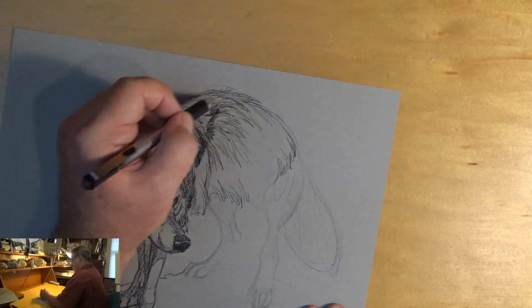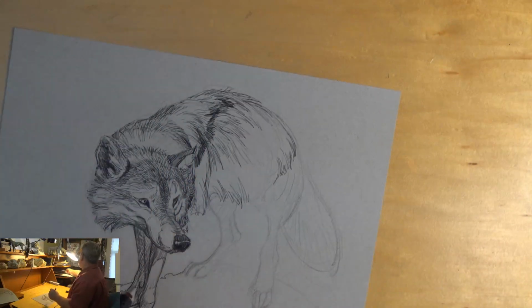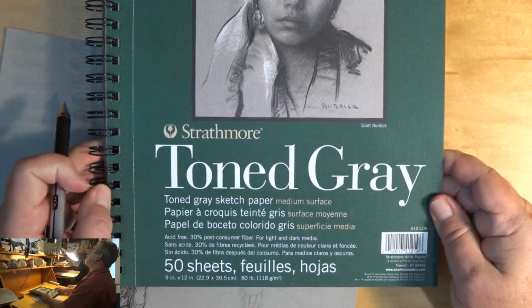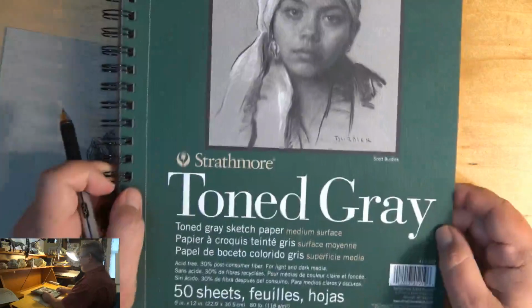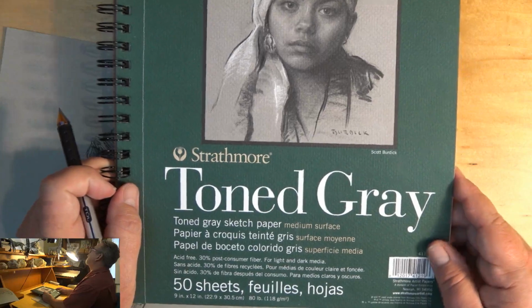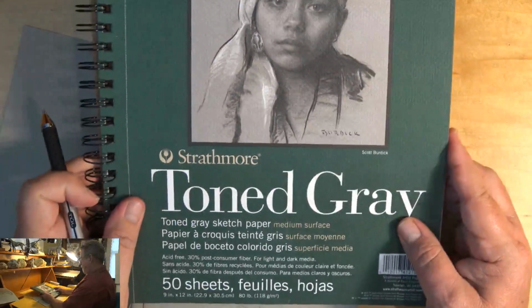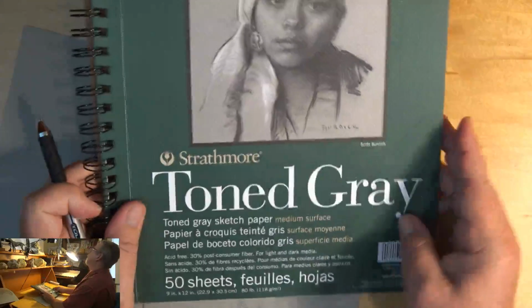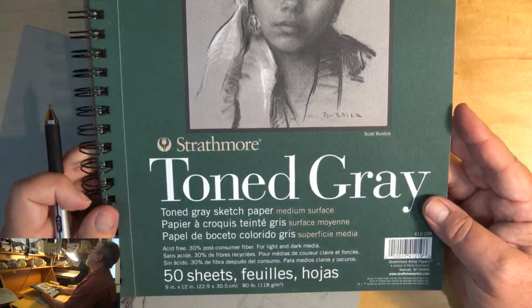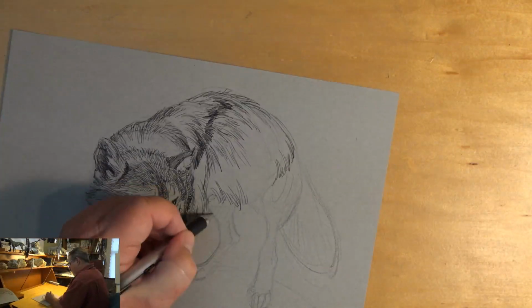What kind of paper are you using? Oh, that's right. Sorry about that. I am using Strathmore toned gray, 9 by 12 inch sheets. I order like 10 of these at a time. I go through a pad, probably once every 3 weeks, I think is right. There's 50 sheets, probably less than that.